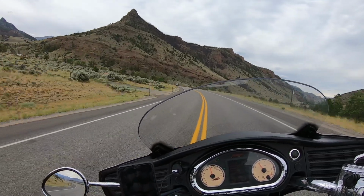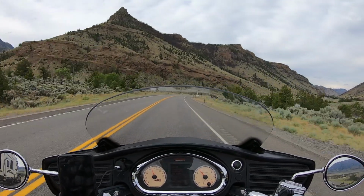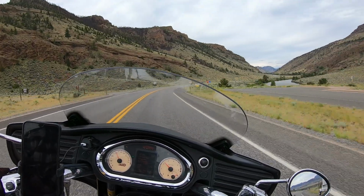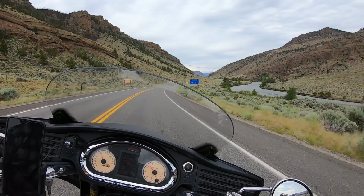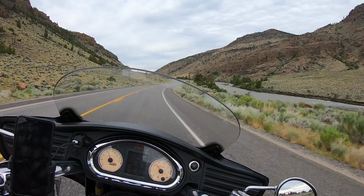So there's several different trim models of the FTR. Going with the price that Harley Davidson lists on their website for the Sportster-S of $14,999, I compared that directly to the FTR-S, which has the same exact price. So let's dive into the specs here.